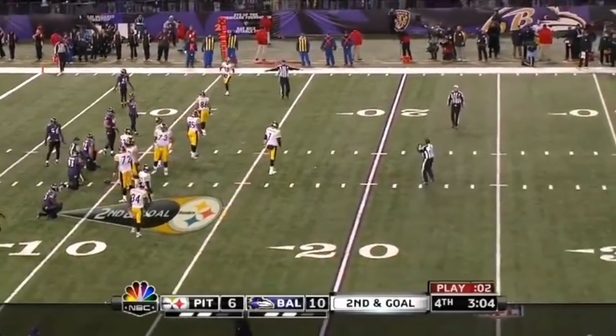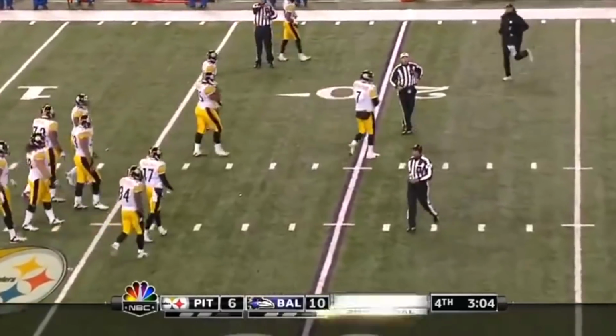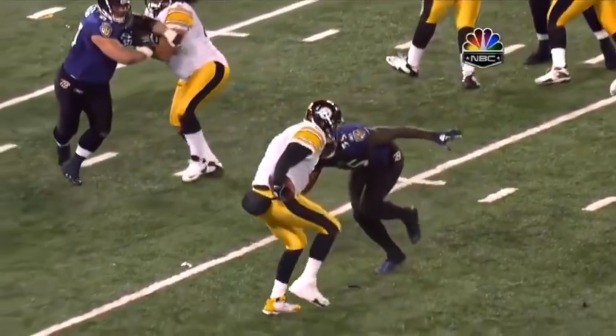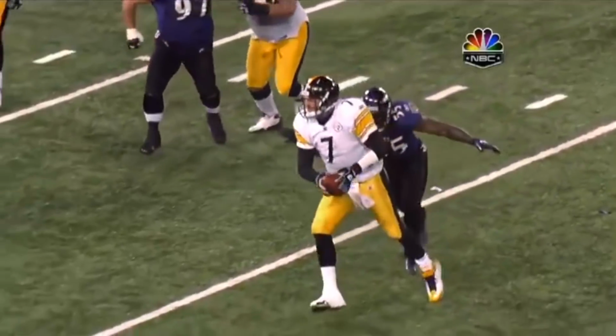And now a timeout is taken. Second charge timeout, Baltimore, by the 30-second Ravens. Timeout. And not much help. They have not been able to block Terrell Suggs all night. This is unbelievable. It's as good a play as you'll see.